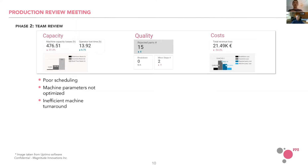understand whether it's a result of poor scheduling, a result of machine parameters not being optimized or efficient, or inefficient machine turnaround, or even consider things like rejected parts and how much time was wasted based on these rejected parts, which we actually calculate automatically. We also take a look at the trends over time.